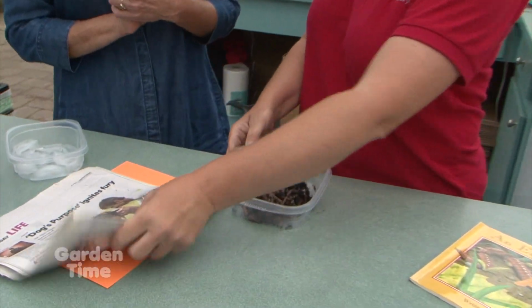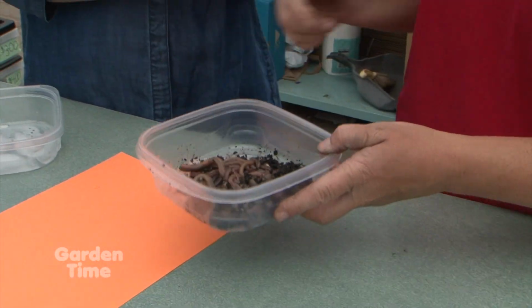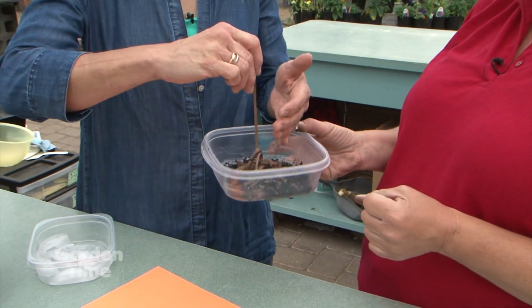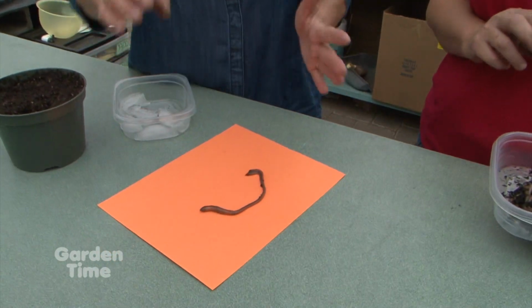So what we're going to do, first off, is we've got these nice, beefy little creatures here. And you're going to pick a worm. Okay, I'm going to pick this one. It's going to feel like a wet noodle, so don't be too worried about it. Oh, it's a big one. Okay. And I'm going to have you put it on the orange paper. That way we can watch our worm.